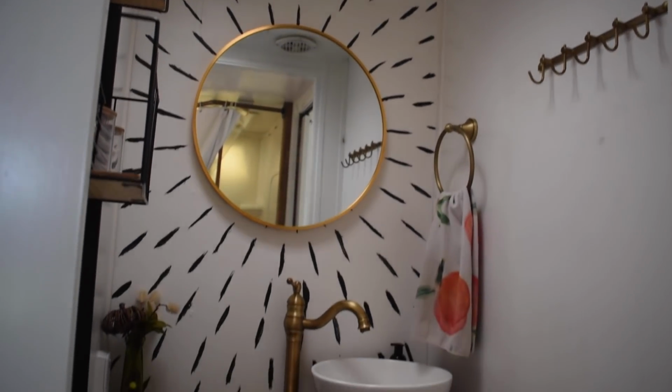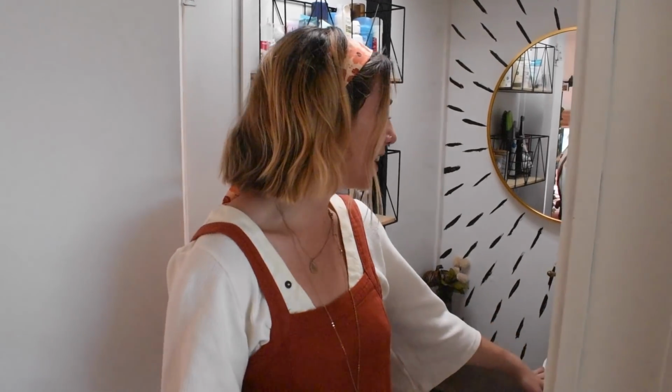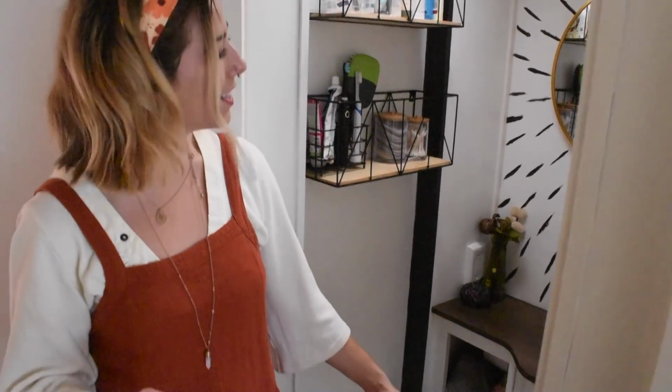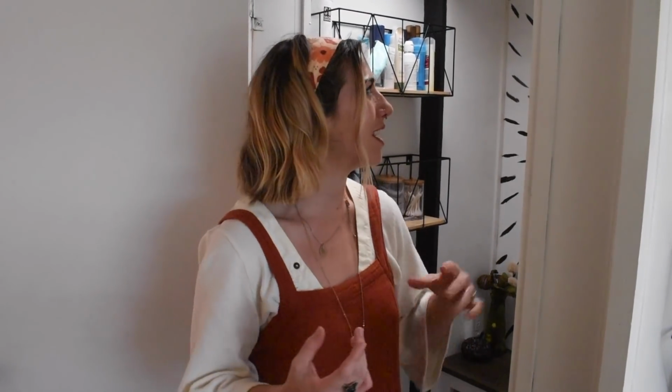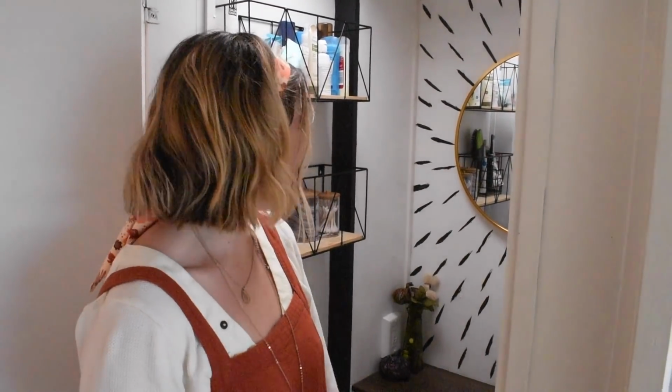So this is our bathroom. We do have a fully functional bathroom here. We have our sink and our RV toilet. The bathroom is really fun. Being in such a small space, we get to do more creative things. So we did our little wall that my husband painted, I really love in here.